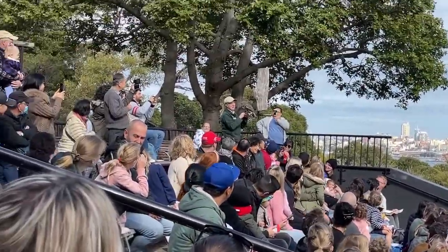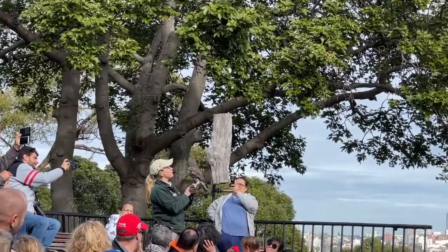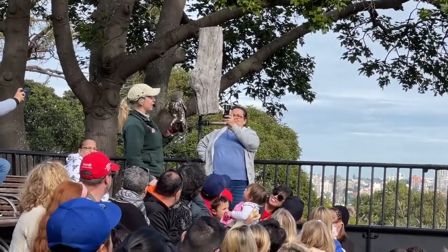Whoa. Ever feel like you're being watched? Owls are everywhere. You might not see them in your backyard, but they see you out in the country and even right here in the city.